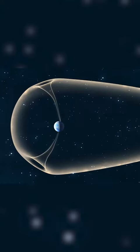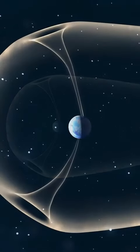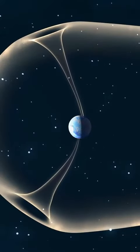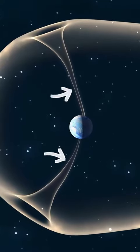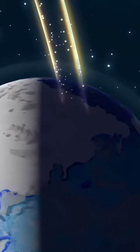Our planet is surrounded by a magnetic field that helps us hold on to our atmosphere. But at the North and South Poles, the magnetic field bends inwards, exposing our atmosphere to space. These corridors are known as the polar cusps, and they're where 100 tons of atmosphere escapes into space each day.